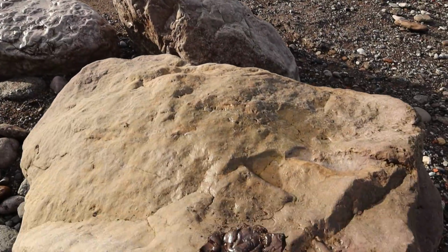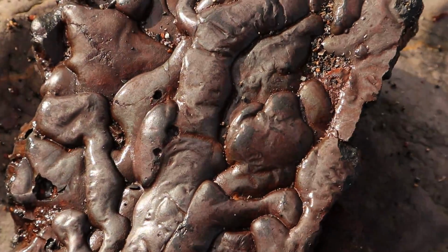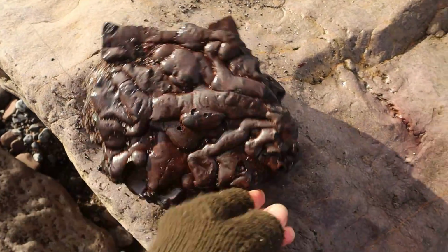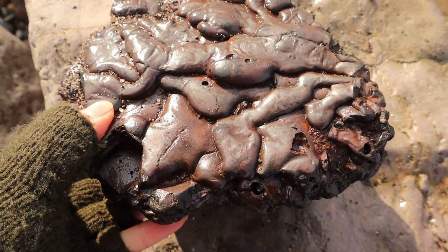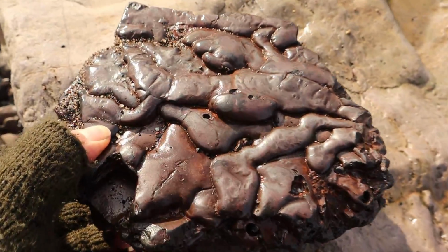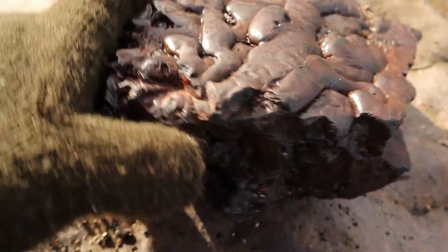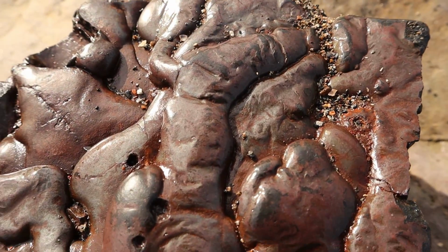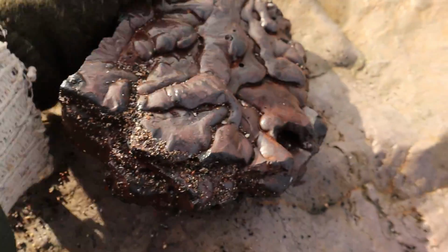So I just found this, which is amazing. And this is iron working slag. It kind of reminds me of innards or something. But it's actually quite sculptural and beautiful in its own way. I've never seen a piece like that before.